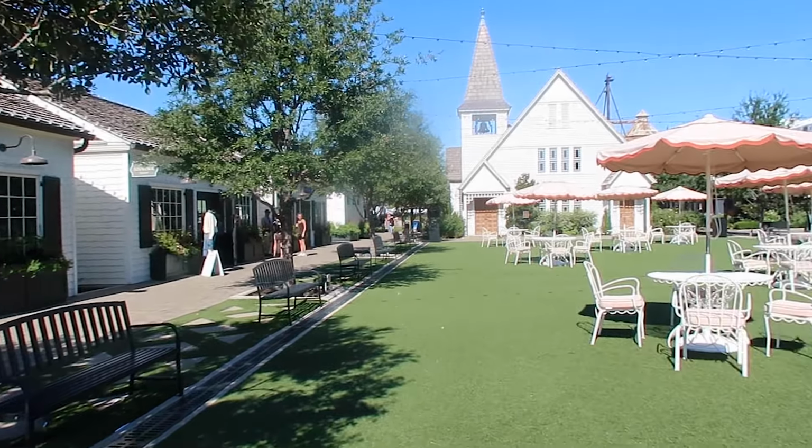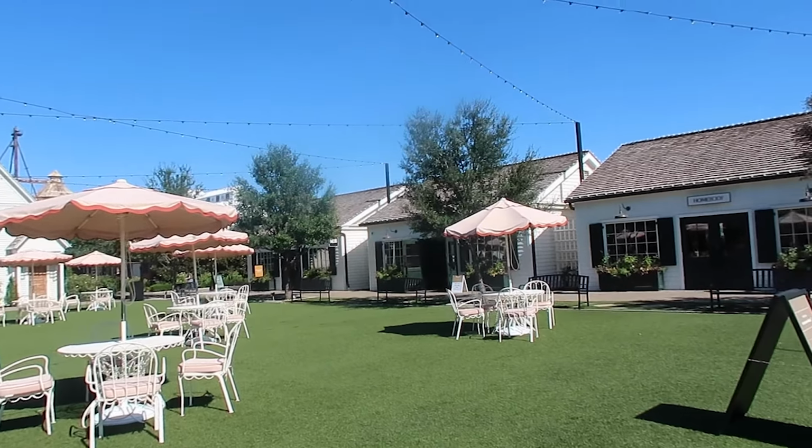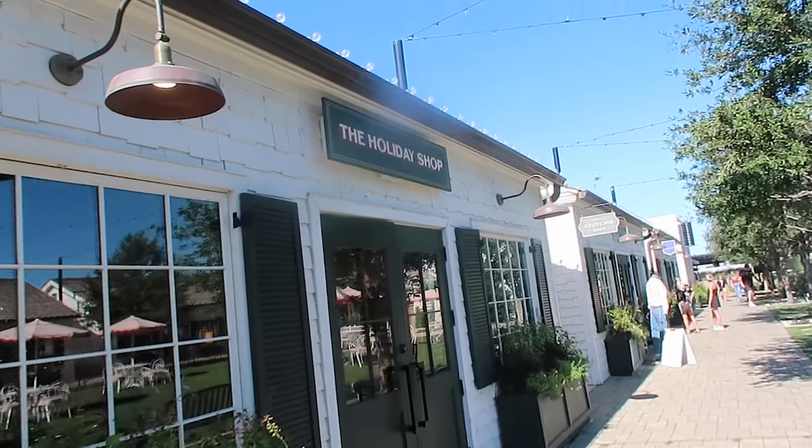But I'm so glad we came. I will be coming back here, I'm thinking in the next couple of weeks. There were some new stores here, which I thought was really cool. There are those 6 buildings right in the middle, where the outside is. I didn't go into all of them, but a couple of them were new, like the holiday one we went into. That's a brand new store.